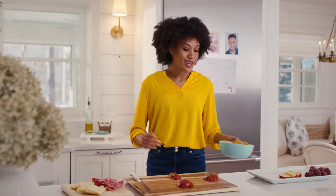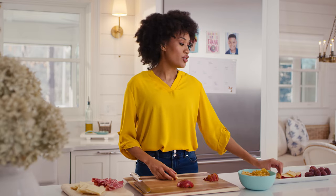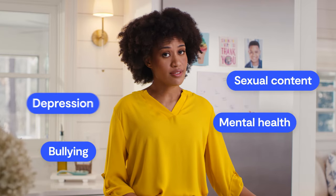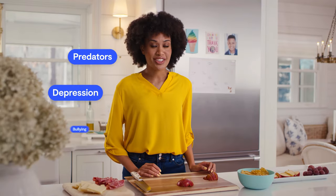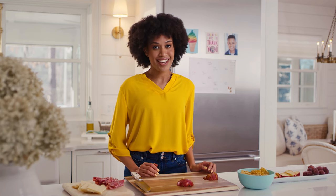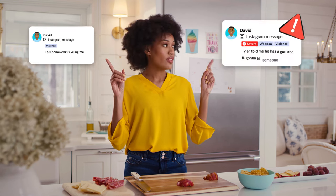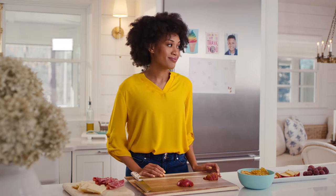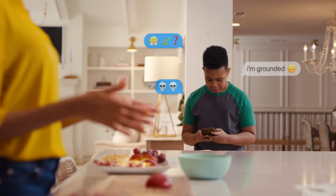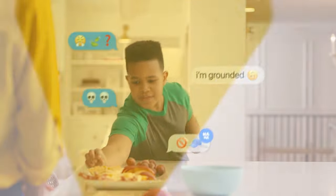Bark runs in the background, scanning your child's digital activities, and sends you an alert if it detects something you need to know about. Things you have no idea could be happening on your child's accounts. Bark's advanced technology is trained to focus not only on content, but also context. It can tell the difference between this and this. It even understands the latest teen slang, trends, and popular emojis. Because as parents, we sure don't.